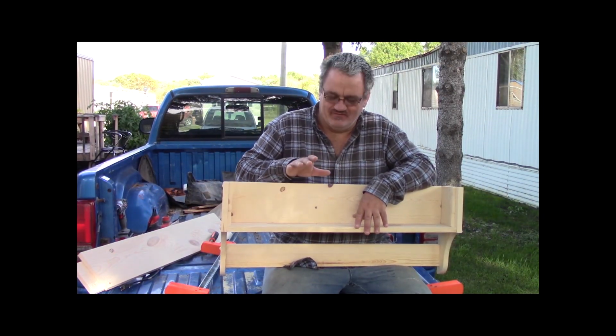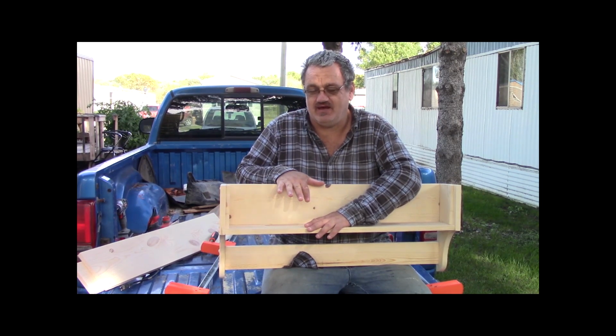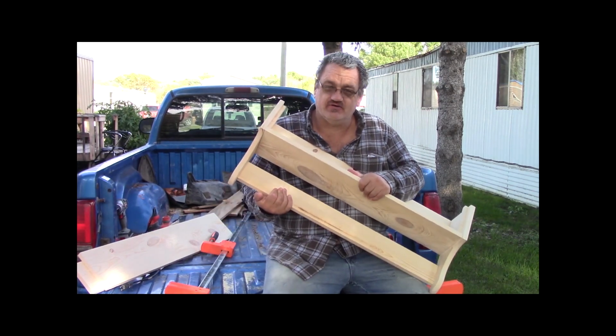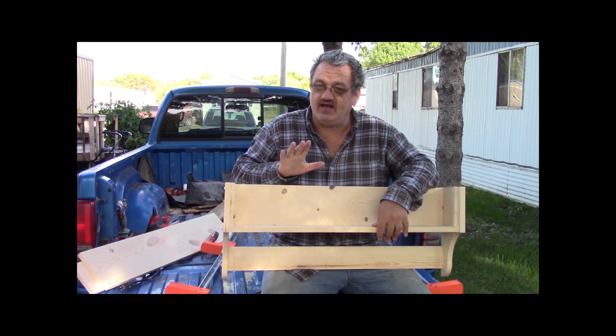Okay, so what we did so far, we got the shelf board glued and screwed down to the backboard. We even put the two sides on it and our little hook strip that we can be hanging our coats on. We went ahead and got all that screwed down and glued.